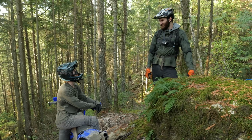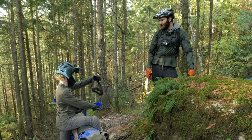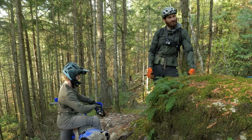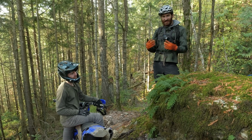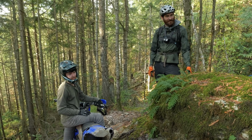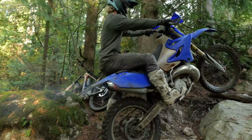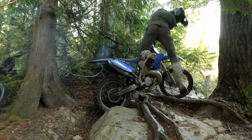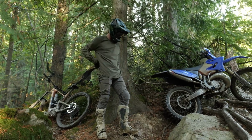How is it for you, Ian? It definitely seems like it would be better on a dirt bike. The ruts are deep. The features are super exposed. As far as the roots, they're dug up, so everything's really prominent. Oh, that was really clean. I got hung up last time right there.